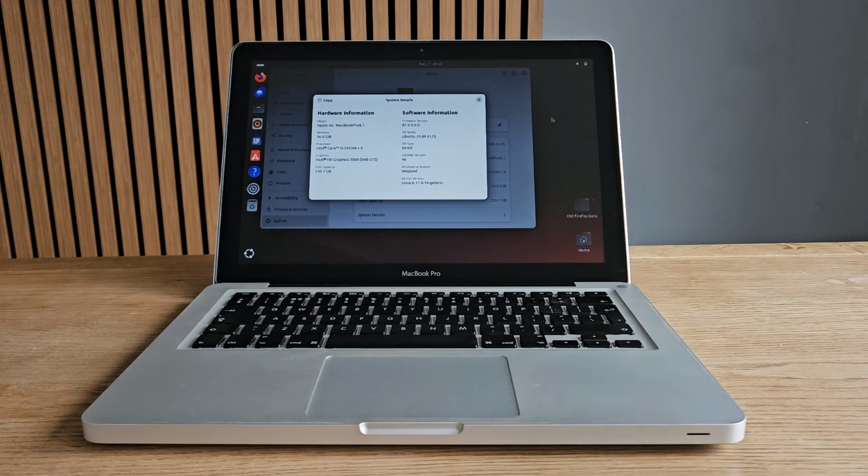And just a quick side note, when I first revisited this MacBook, it was actually stuck on OS X Lion. I do have a full video showing how I upgraded it from Lion all the way to High Sierra, and I'll link that below in case you're dealing with something similar.